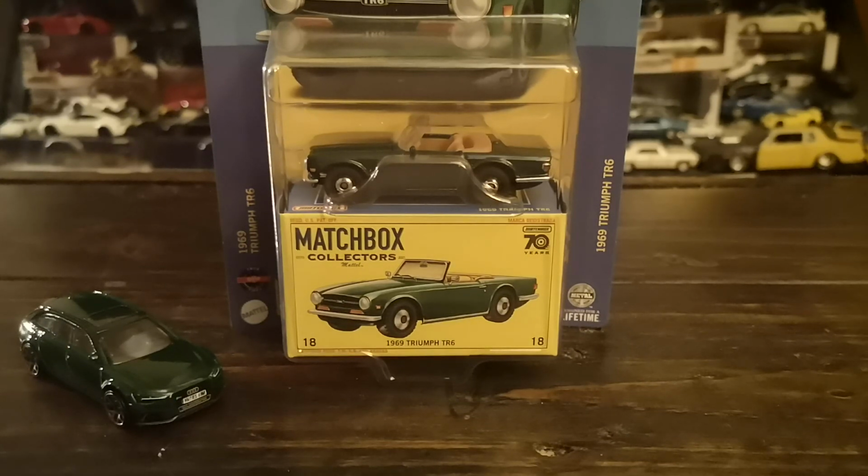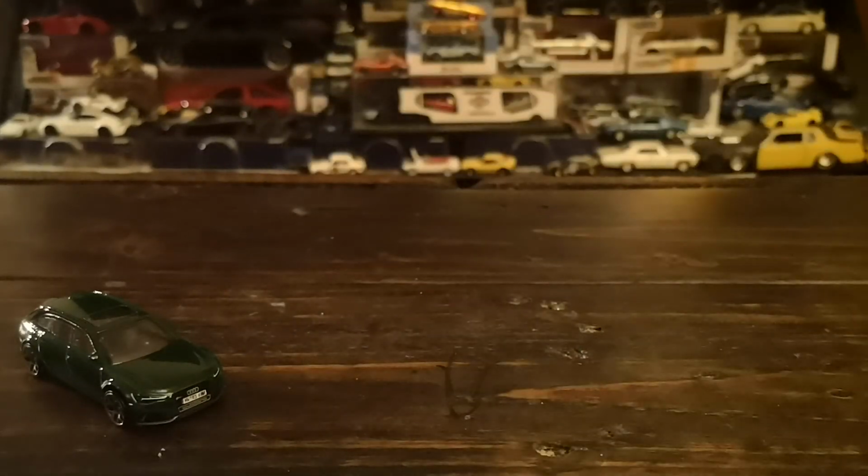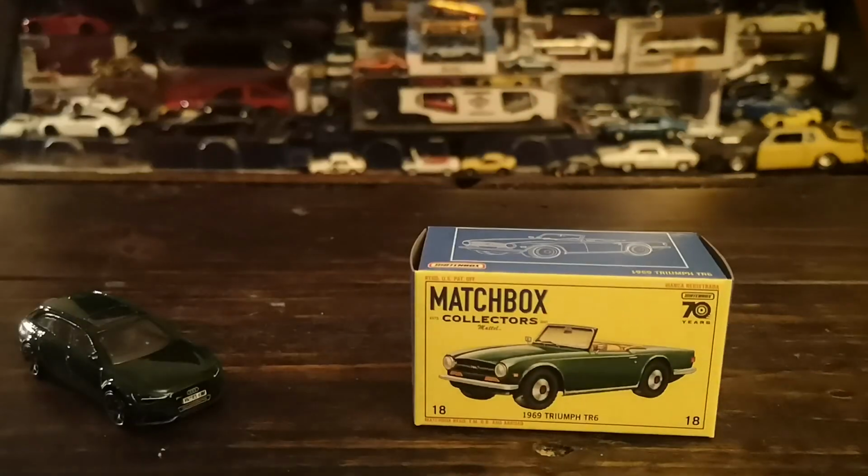These were actually equipped with a nice little inline 6, putting out between 120 and 150 horsepower depending on model year and market. These ones I always crack open, since they come with a collector box, so I don't feel too bad about getting this one out of package. And I was also curious to see up close these new rubber tired, or Real Rider, or Matchbox's version of Real Rider wheels.